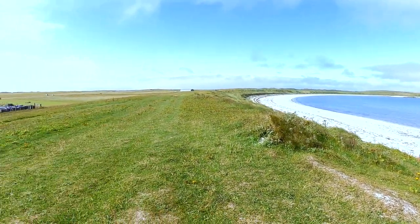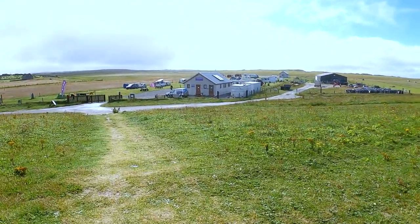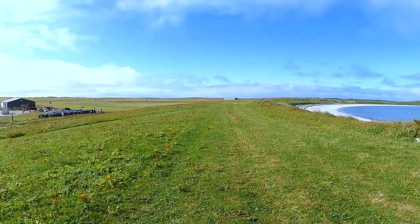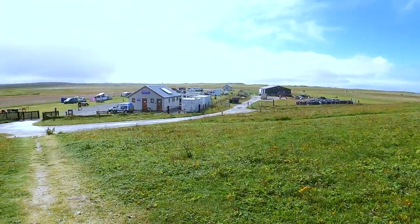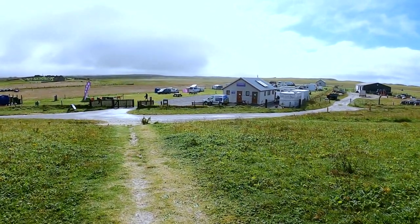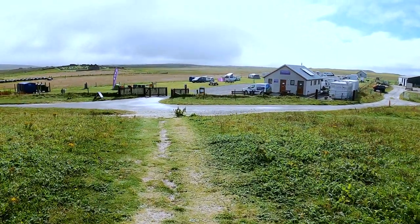Now as you come further round here, you'll see the road goes out to the right, and a 10 minute walk down there takes you to another beach. It's not in a bay like this, it's a long stretch of beach where you can basically walk for as long as you want to. But let's go back down here and let's go back down to the site.